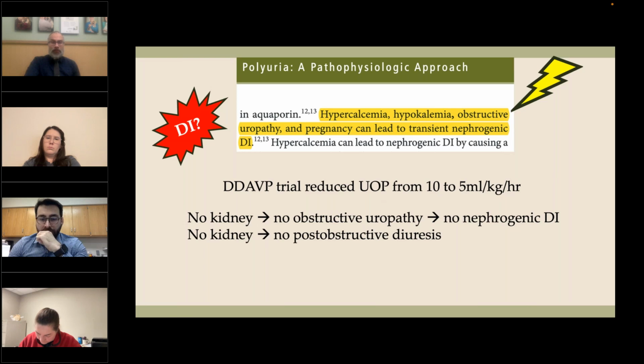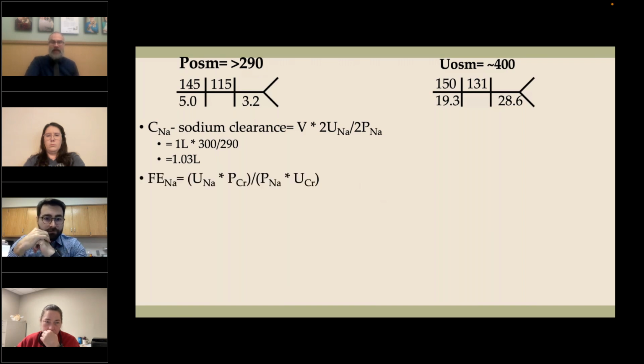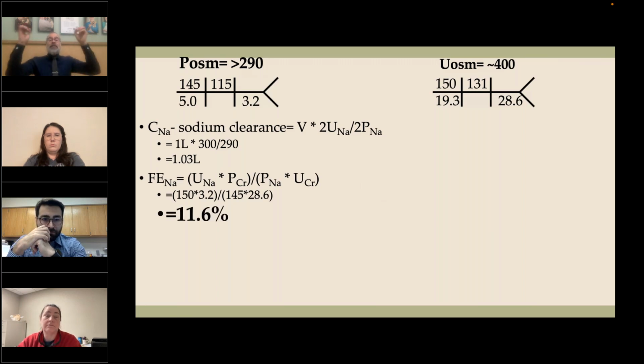So let's take a closer look. From an ADH axis, it seems normal. If we look at its sodium clearance, it seems certainly a bit higher than our last patient, from 2.2 liters to 1 liter. Let's take a look at the fractional excretion of sodium. Is this patient behind? Is it reabsorbing too much? This patient has a fractional excretion of sodium of 11%.